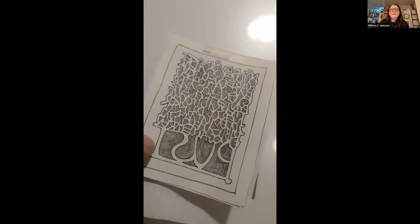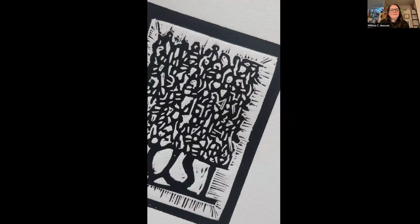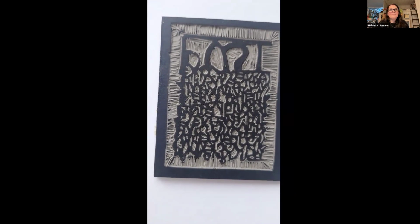Yeah, so lino cut, I really enjoy drawing them and then transferring the motif to the lino plate. And there you can see the plate when it was inked.